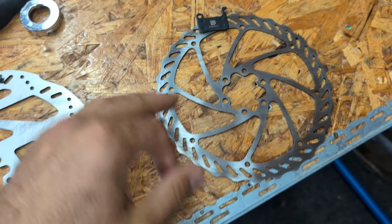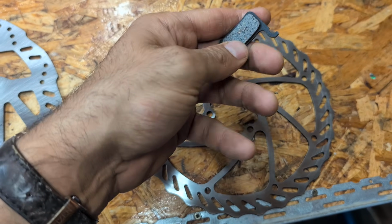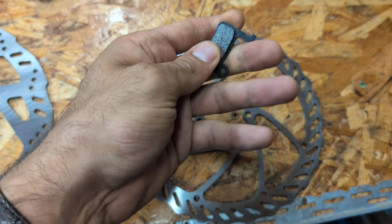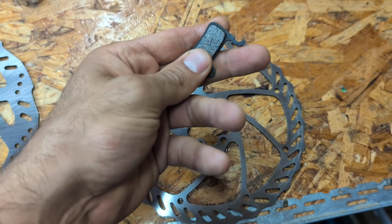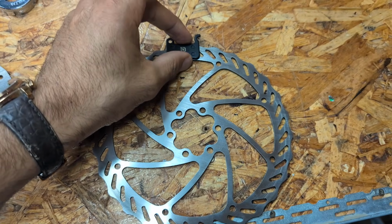Unlike these ones, with high speed, this spins, overheats, then this gets glazed and, you know, disintegrates. And then what happens is every time you brake, they start making squeaky noises. So these are not built for electric bikes.